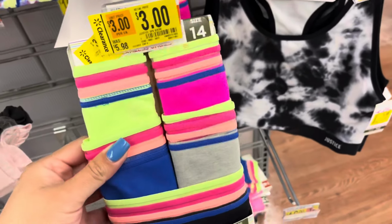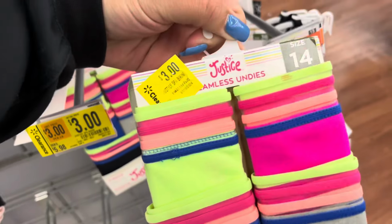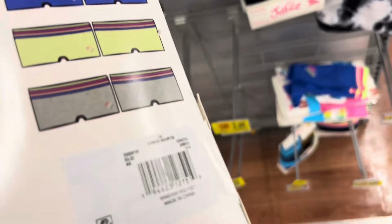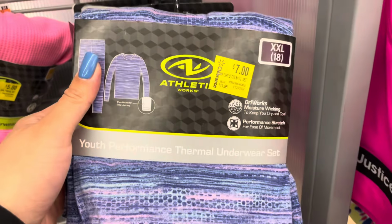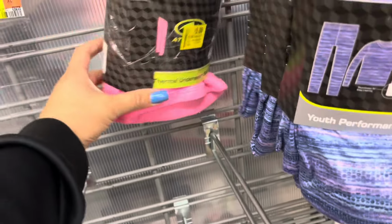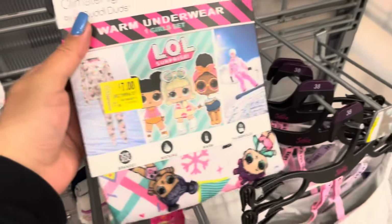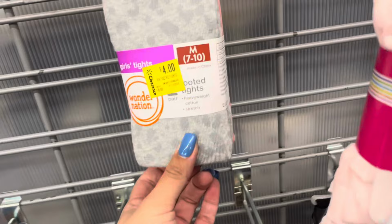Down here they have these for $3. These are the underwear and these are marked for $3 and it does come with 5 of them. But here's that barcode. Make sure to scan all of the winter clothing because those are going on clearance. They have this set for girls on clearance for $7. This one is $5. This one with the characters is also on clearance for $7. They have these tights for $4. It does come with 2.